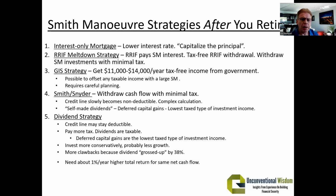Now, what happens when you do this, generally, and I'll talk about this more in a minute, is your credit line slowly becomes non-deductible as you do this. There's a complex calculation involved in it, but it slowly becomes non-deductible. That does happen when you're taking money out slowly, depending on how you do it. But what you do is you sell them bit by bit.